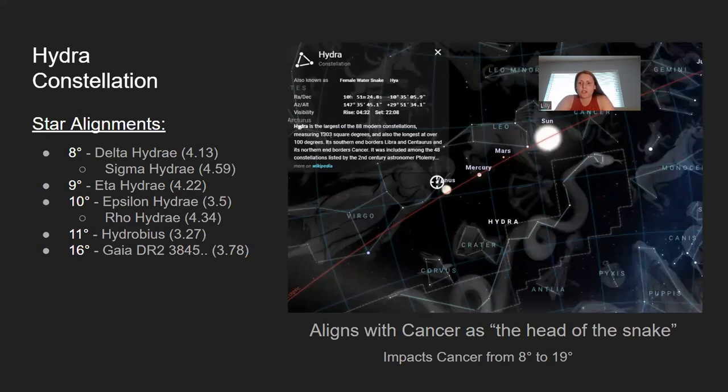Very interesting constellation here with Hydra. This is the beginning of Hydra energy, but as you can see, Hydra aligns with Cancer, Leo, and Virgo. So it's a very big constellation. It aligns with Cancer as the head of the snake, which has a lot of different meanings biblically and in a lot of different cultures. Hydra constellation alignments within Cancer energy: there are 2 stars at 8 and 9 degrees, 2 stars at 10 and 11 degrees, and one at 16 degrees.